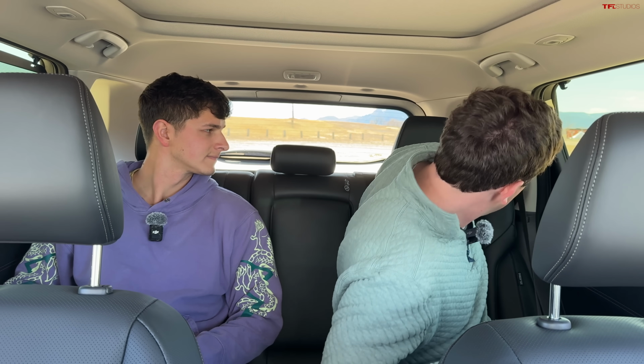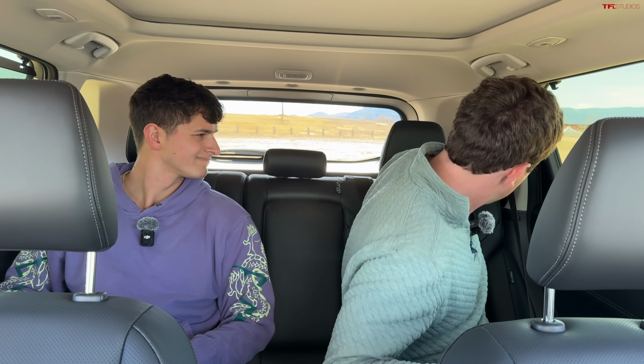What about recline? Let's give it a go. Where's the recline? Not really. Kind of get one position. Yeah. But it's pretty good. Yeah, and we also have USB-Cs back here, so pretty similar in a lot of ways.